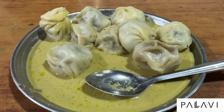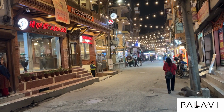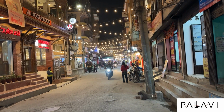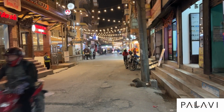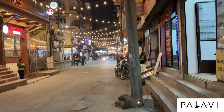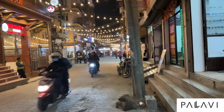नेपाल आए और मोमोज नहीं खाए तो क्या नेपाल आए। Today has been a very busy day, but after the conferences and everything ended, we are finally out to explore, and I'm right now in Thamel Street. This is what Thamel Street looks like. It's all lit up with a lot of places, a lot of food courts and cafes and junctions filled with spots for having momos and all different kinds of Nepali cuisines. And it's just a more happening place than the rest of Kathmandu, and it stays open till late at night.